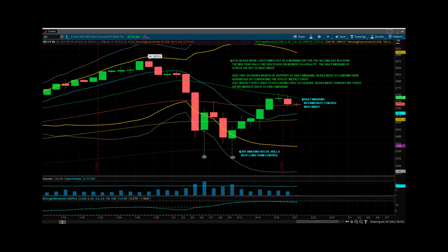Okay, so here's the daily chart. We talked yesterday about, for the last two sessions, the bears have been able to establish resistance at the daily mid-band. We said, look, if they really have an advantage, they've got to go down and try to convert the weekly pivot.